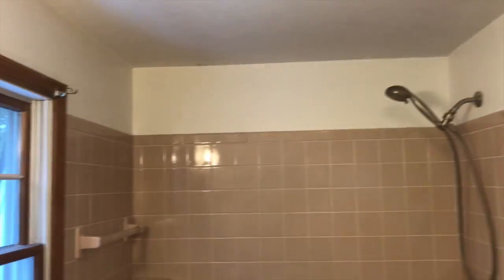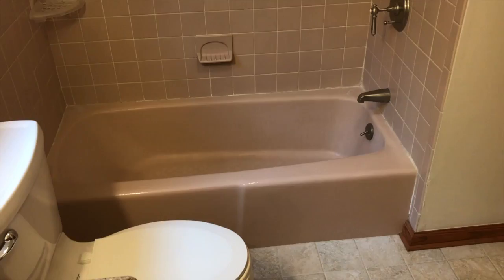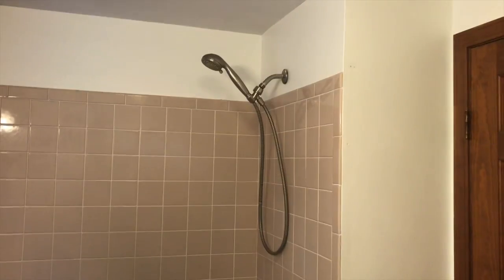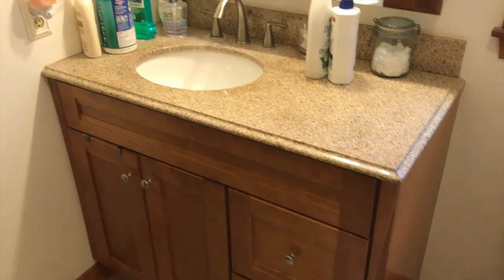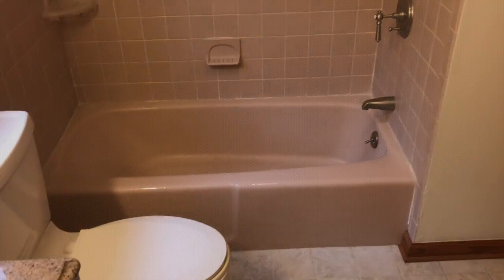All right, here is our next project. This is the Connecticut Mission. We're gonna take this beast out. I'm gonna put a really nice subway tile niche right in there. New tub, drop-in tub, and all new plumbing. And we're just gonna focus on that. This second trip around, we're gonna get the floor done and the vanity. I've recruited Brother Taras. Yeah, he's the muscle in this operation. So here we go. We're gonna do some demo.